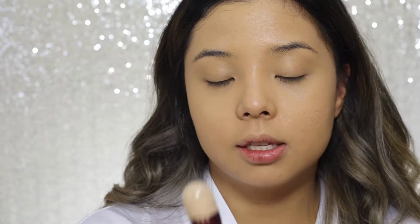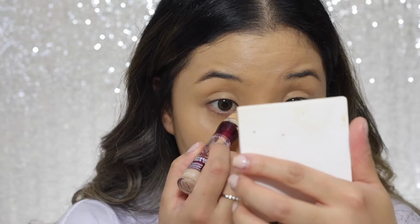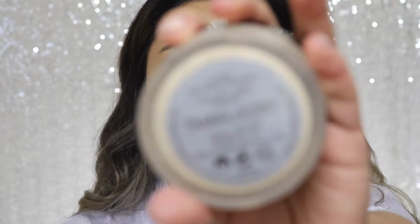Now the foundation is done, I'm going to be putting my concealer in. This is the Instant Age Rewind Maybelline Concealer in Sand. Looks like that. I put it underneath my eyes and the center of my face. Next, using a loose powder to lock my foundation and concealer in, I am using the Laura Mercier translucent powder. Really good.